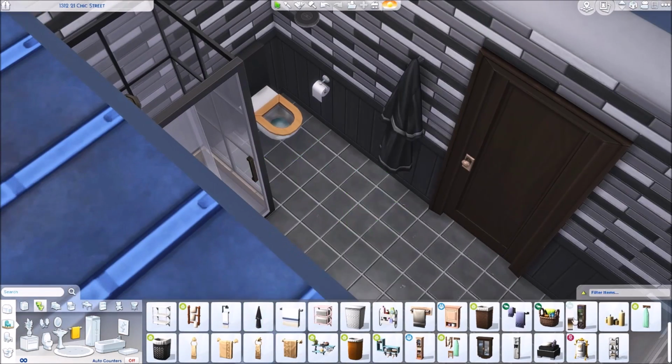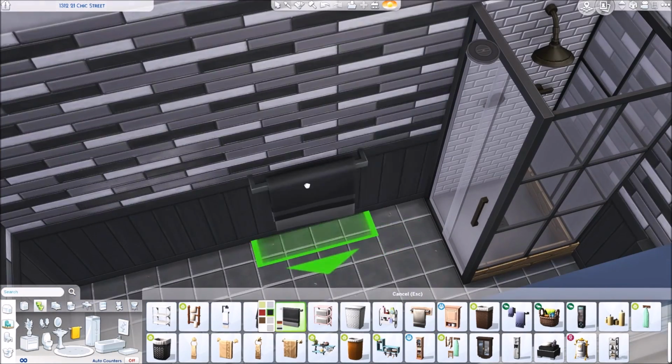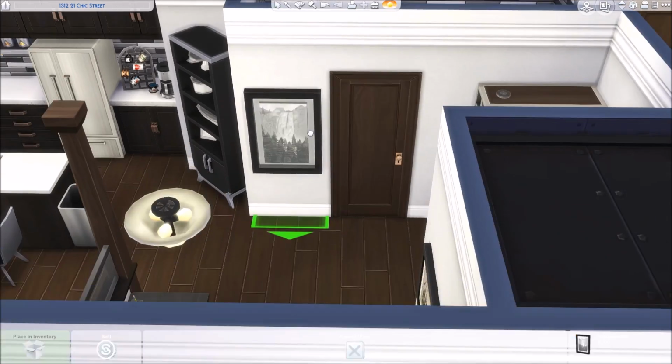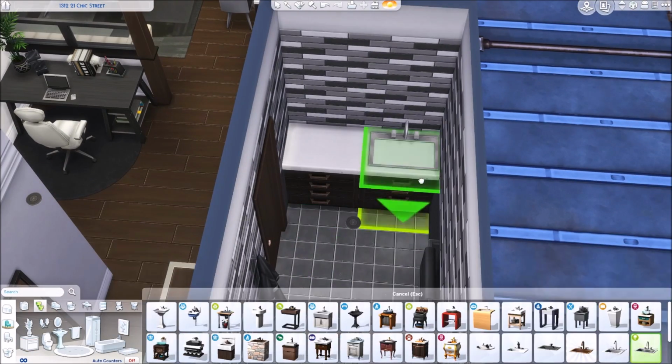I kept the bathroom quite modern. I think the shower came with Get Famous. I think it did, I'm not exactly sure. I might be wrong. And then the toilet, I am pretty sure, came with Spa Day. And then there I just switched out that painting.